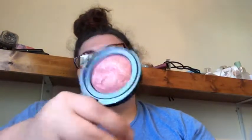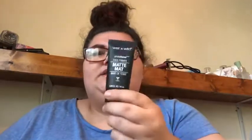And then I have a Laura, I forget how to pronounce the last name, but this is the blush that came from BoxyCharm. This is my third high-end blush, and it's pretty good. And then for primers, I have a Smashbox one that I enjoy, and then I have a Wet n Wild one. This one does its job, but it feels more like a lotion than a primer. So I don't use it as much as I should, but I'm probably going to still mess around with it.